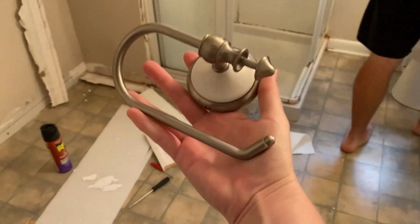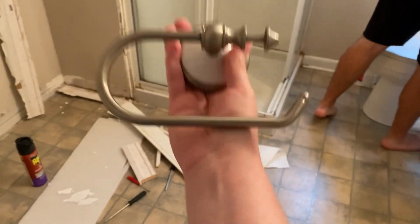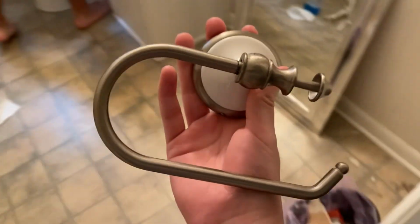My husband has given me the lovely task of throwing this terrible toilet paper holder away. So it's going in the garbage.